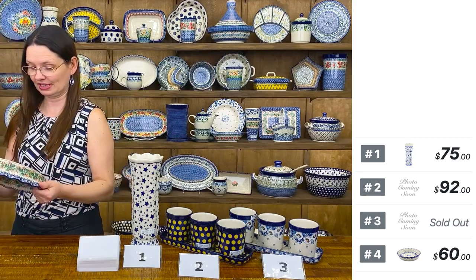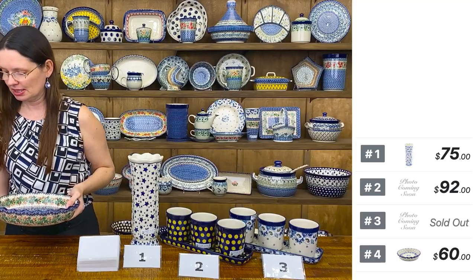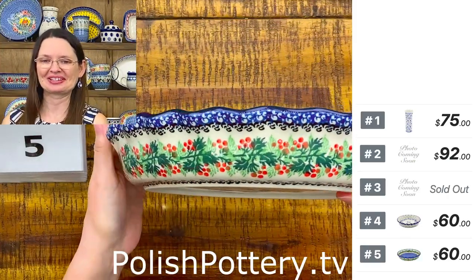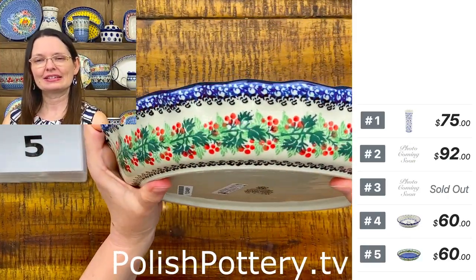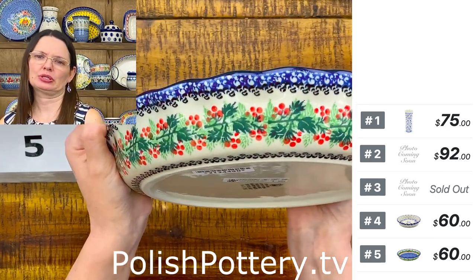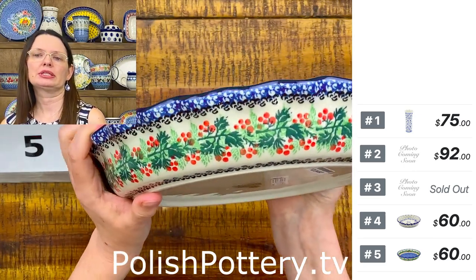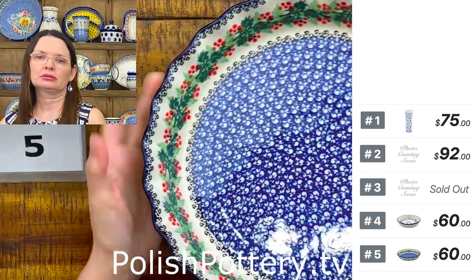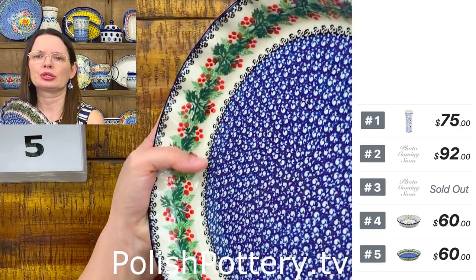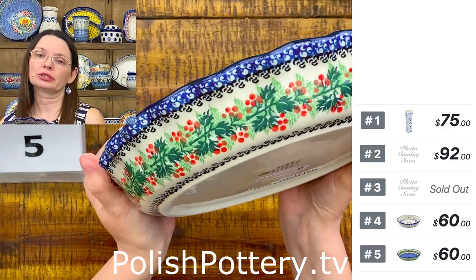Next one is fantastic pattern. I wish we had this pattern a little bit earlier, but yeah, you still have time. You can start collecting for next Christmas. Isn't this pattern perfect for Christmas time? It looks Christmassy to me. You have a little bit of red berries around and some greenery, but it's not overwhelmingly Christmas time pattern. You can use it all year round, but it would look great on the Christmas table.